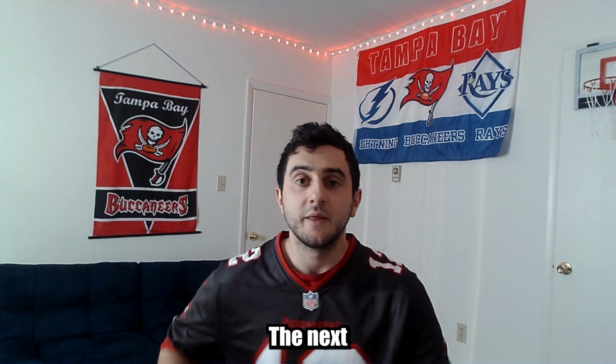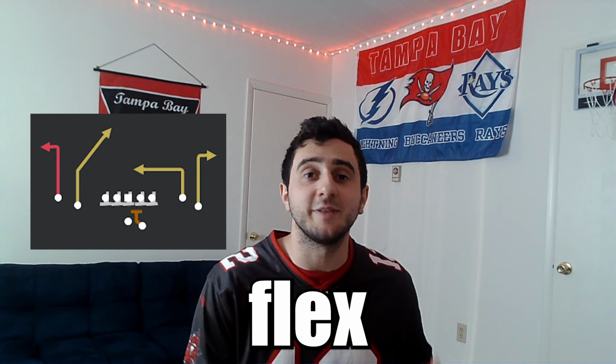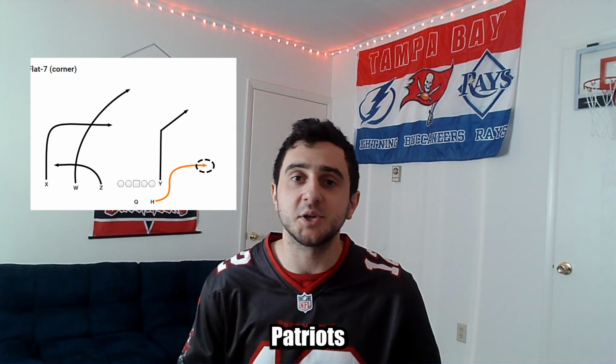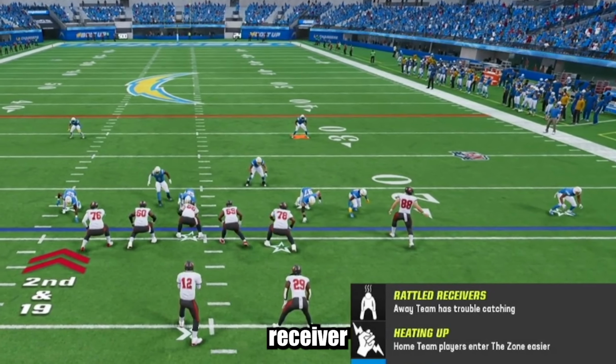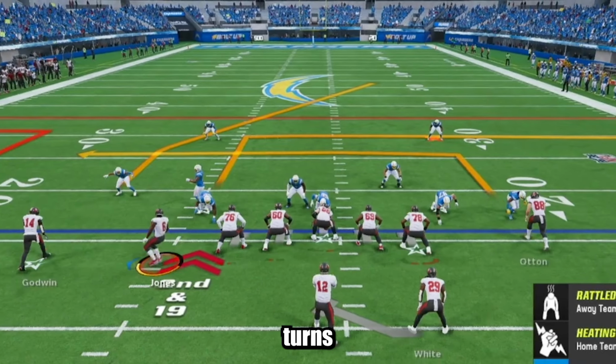The next play we're going to go over is PA deep out of the doubles Y flex formation. Now this play and the setup I'm about to show you is primarily a two-man beating concept. Now this play is a variation of the flat 7 corner play that the Patriots used with Josh McDaniels and Tom Brady. What you're going to do is motion the outside receiver opposite of the post side to the post side. Now his out route turns into a dig route.